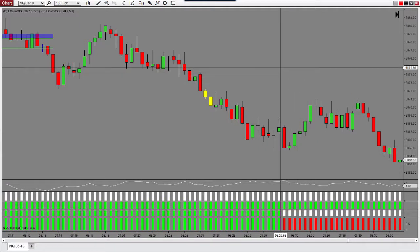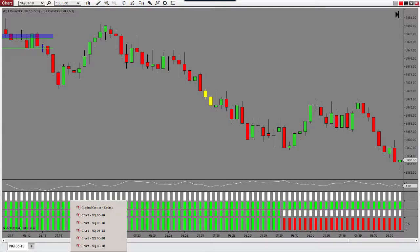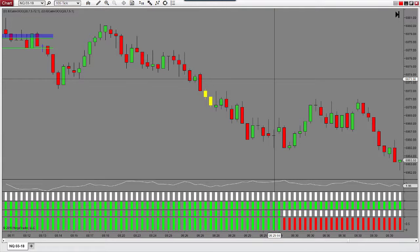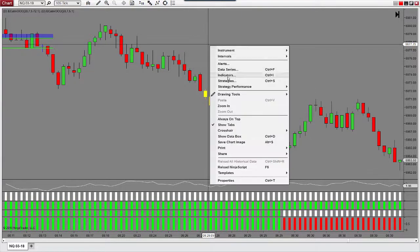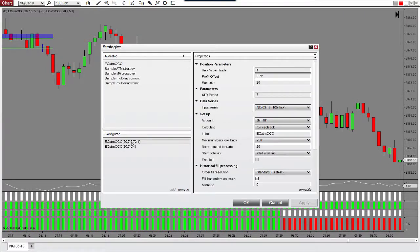Okay? Here's the other thing that I'm really excited about, but I can't show you because I don't know if Ninja's down for the weekend, but I can't log into the thing. So this is not working because I can't log into it, but check this out. Strategies. Guys, this is going to control my risk.